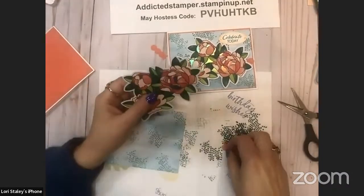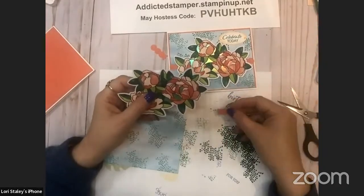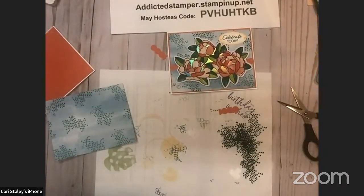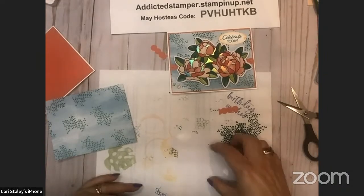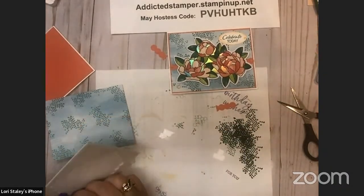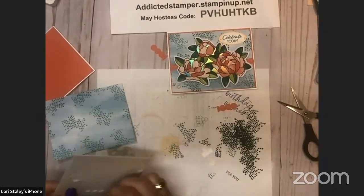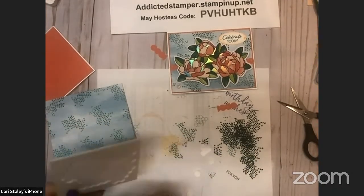onto the back. Actually, I'm not going to pop it on the back. I'm going to mount this with dimensionals. So here's what I'm going to do. I'm going to grab the dimensionals. I'm going to stay away from those two edges so I can slide it in under. This is a big piece to mount with dimensionals, so we're going to use quite a few of them.